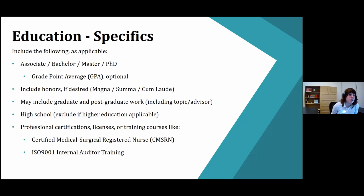So, specific education stuff. Try to keep the wording as associate, bachelor's, master's, or PhD level. I would say a grade point average is appropriate if you're a new graduate. If you're not a new graduate, then it probably, unfortunately, doesn't really matter. If you want to throw it on there, great. But if you're short on space, I'd say that's probably the first thing to cut. Include honors if you've got them.